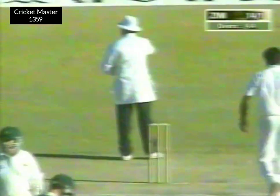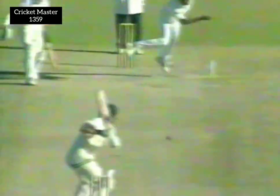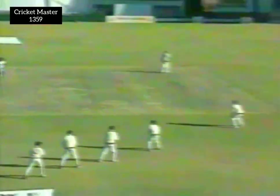It's allowed Stuart Carlisle to open his account with a crashing drive before Carlisle gets off the mark. One day cricket certainly has contributed to many of being quite content to let the ball alone, but not after one day cricket.